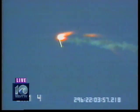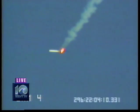Well, a dramatic ending to a story that we've been following for some time now. After 6 failed attempts to get the Conestoga rocket off the launch pad at Wallops Island, the rocket has now failed a short time into launch. Tom Coben, what are you seeing from your vantage point?